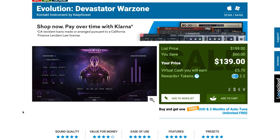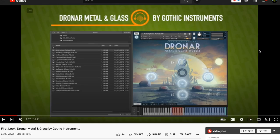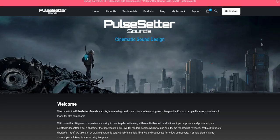Keep Forest's Evolution Devastator Warzone on discount over at Plugin Boutique, $139, normally $199. And Sonoric Cinematic, which took over all the Gothic Instruments lines, has Dronar Metal and Glass module over at Pulse Audio for $33, normally $67. I've got a first look of Dronar Metal and Glass from when it was first released. I'll include a link to that below as well.